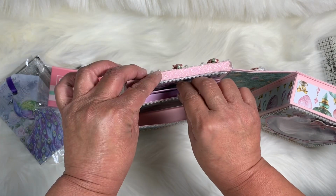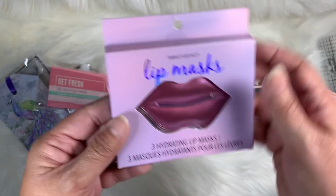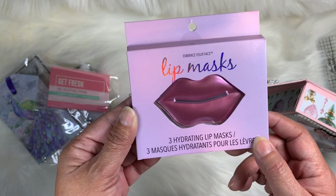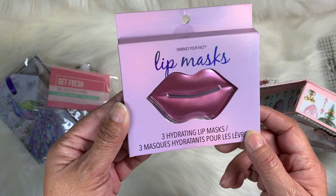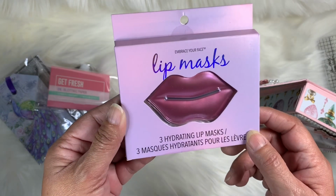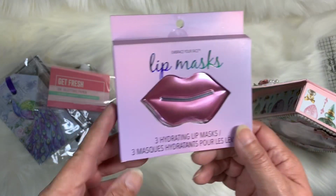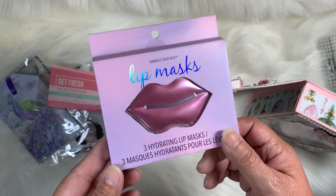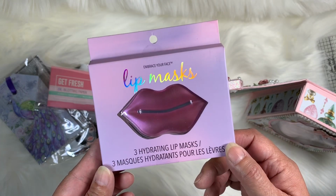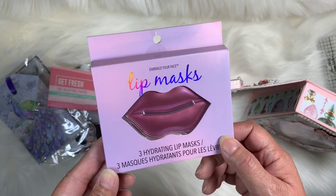So the second pocket has a lip mask. Okay, so I've never tried one of these, and yes, I sure will. 3 hydrating lip masks. And yes, I am going to try this. I have wanted to try one for a while, but I just haven't had the time or made the time to go out and look for a lip mask. But yes, it's got this lip mask, a 3-pack of lip masks, and I am so excited because I wanted to try one. Yes, thank you so much, Robin.